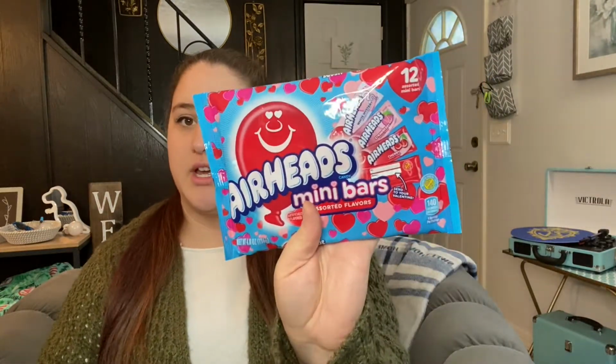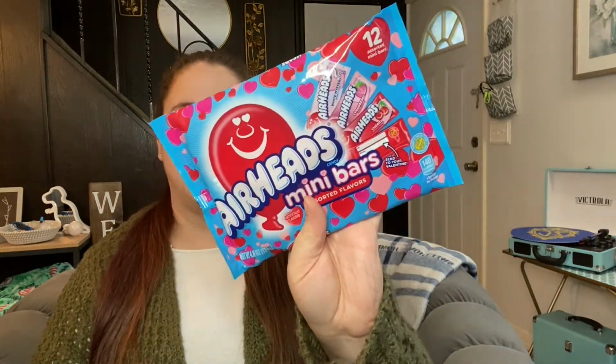But I found these ones, which are Valentine's Day, so they're all Valentine's colors. So there's just the white, which is the mystery, the pink, which is the strawberry, and the red, which is the cherry. So I picked these up because I can eat all of them, and that's very nice.